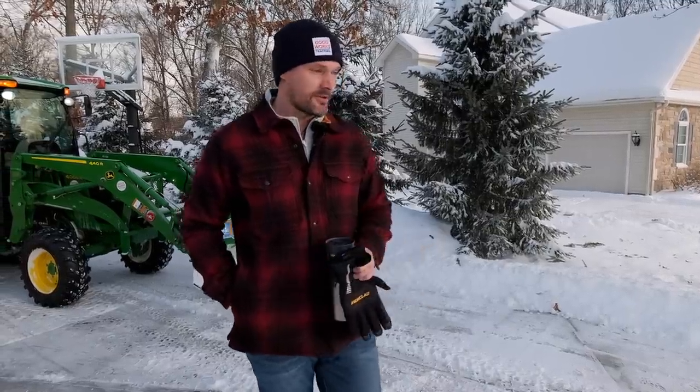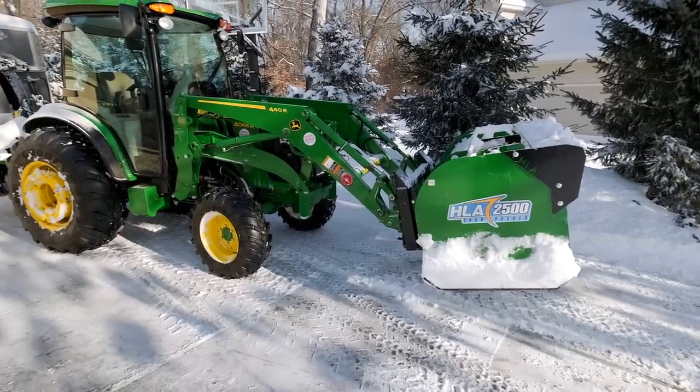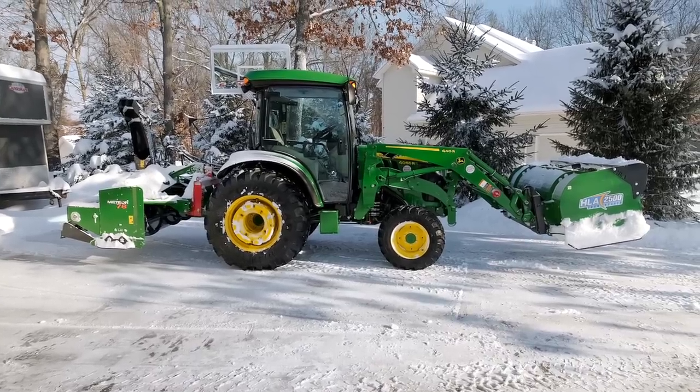I think that snowblower did a pretty good job overall. So what do you think? Is this the ultimate snow removal setup right here? Blower on the back, pusher on the front. You can tackle pretty much whatever Mother Nature throws at you.